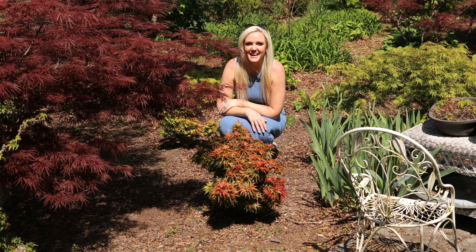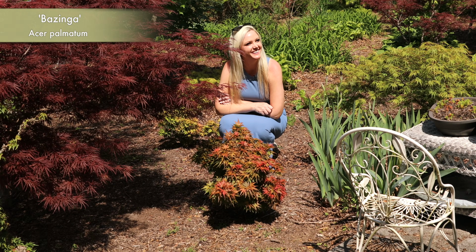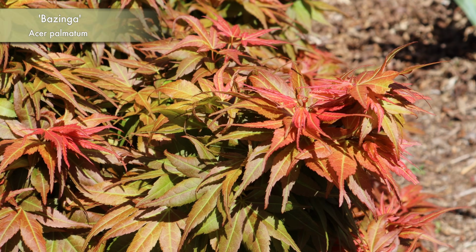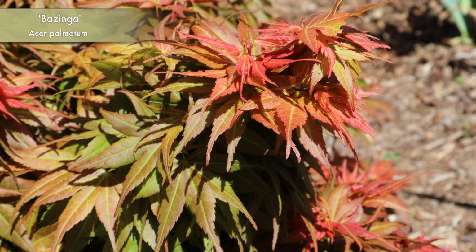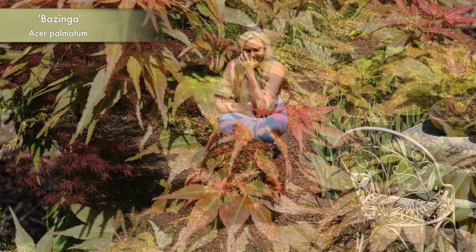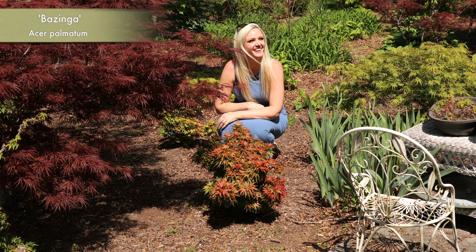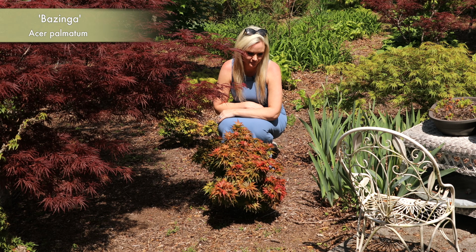All right, y'all, this is Acer palmatum Bazinga. All right, I can't even get in the shot with her on this one, but y'all love variegated and red matsumurae. This is a fun red matsumurae named by our buddy Ed Shin. Y'all probably know him as NJ Acer. So obviously this one was inspired by Sheldon Cooper from The Big Bang Theory. His catchphrase is bazinga. You're gonna want a bazinga in your garden.